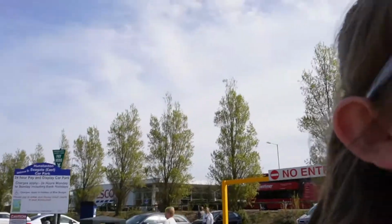Where are we today, Mum? I can't even see the camera. We're at the fair. We're at Hunstanton.